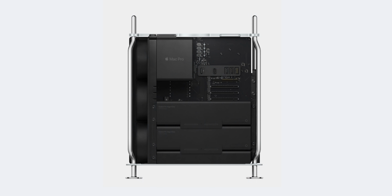Now inside the Mac Pro, there is room for two full-size MPX modules, so if you wanted to, you could max this out with a total of 4 GPUs, which is bananas, but what people are also missing is that it's not just limited to graphics.